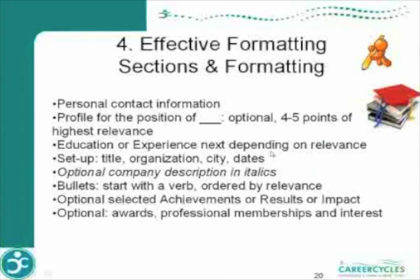Not using their picture, not using a photograph. It happens in other countries, but not in this country. And if you can put it all in one line, why not? I know some people who've put their phone number on one line, their email on the next line, their address on the next line, and it takes 10 lines just for their personal contact info. Get it on 1 or 2 lines.